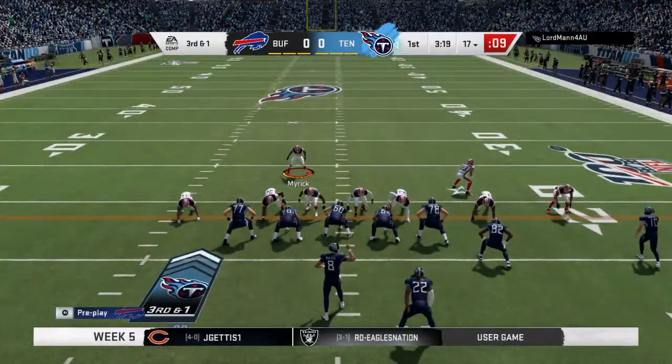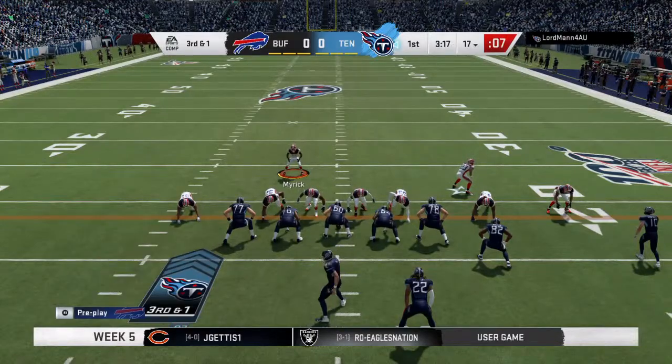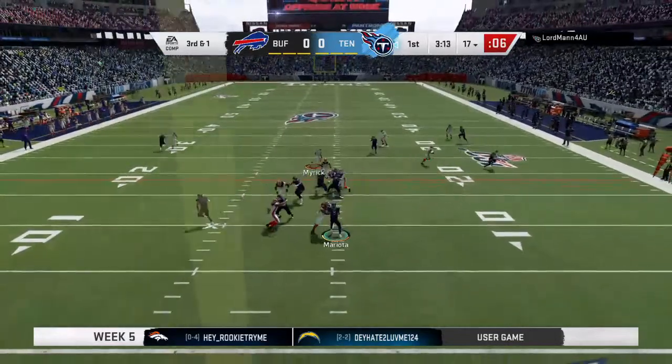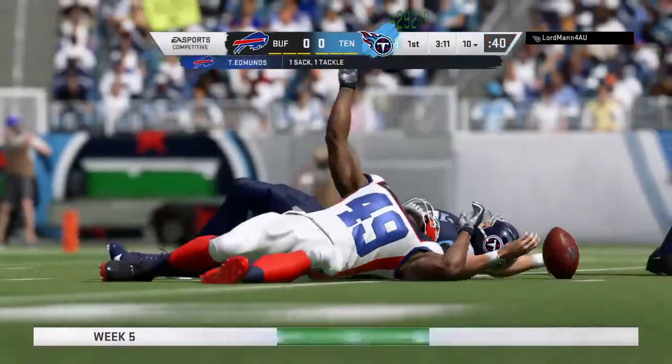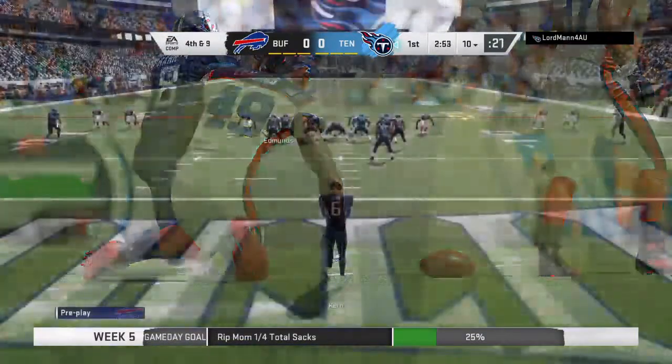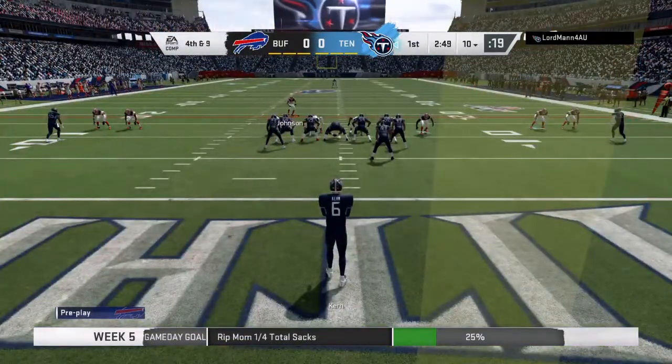Check 9, check 9. 64, weak. 3rd and 1 up. Mariota to throw it this time. Now the pressure comes and he goes down, just inside the 10, back at the 9. That's sacked by Tremaine Edmonds.